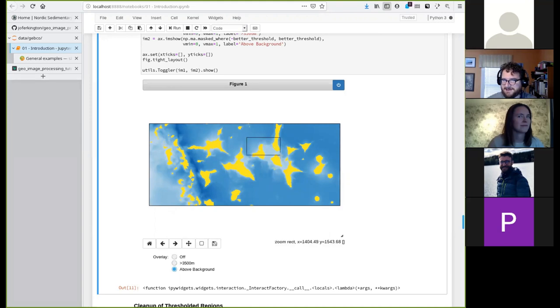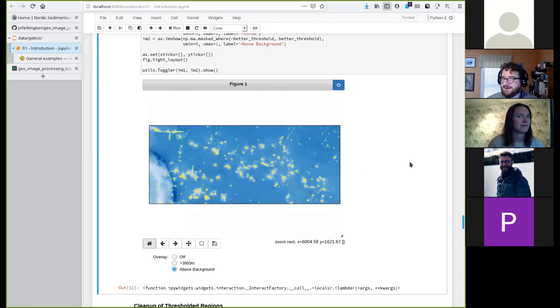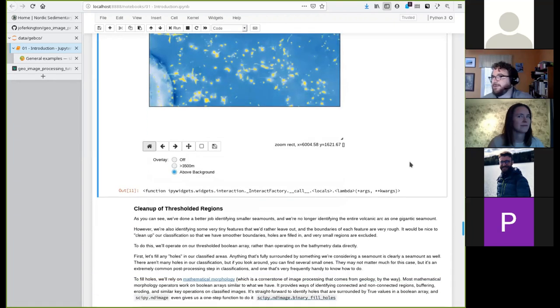We have a lot of stuff that's not great if we were going to use this data. We don't really want that blip. We want that hole gone. This weird little bit sticking down here, that's kind of meaningless. We'd really like to clean these up a little and get more reasonable boundaries. So this is also a filtering operation.